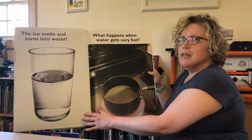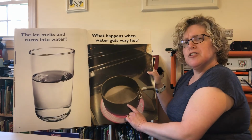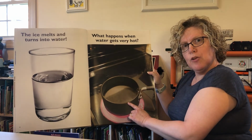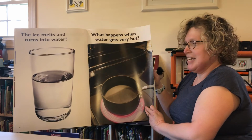Have you ever seen Mom or Dad put water on the stove? What happens to that water when it gets very hot? Do you know? Can you make a prediction? Are you ready? Let's see.